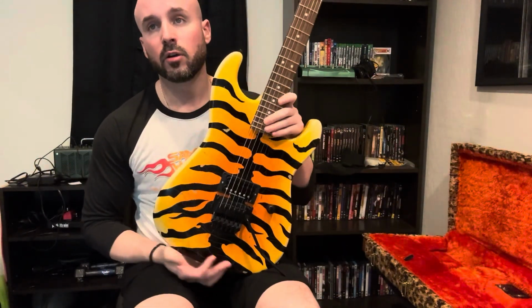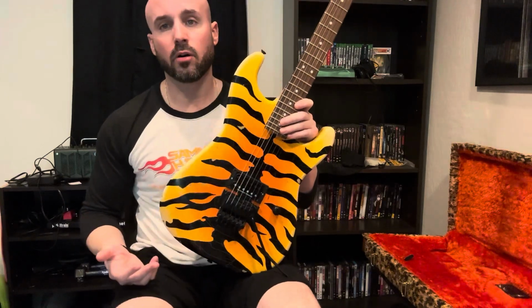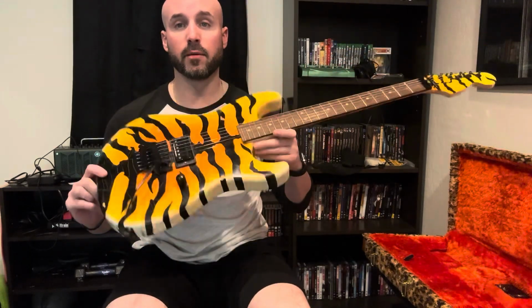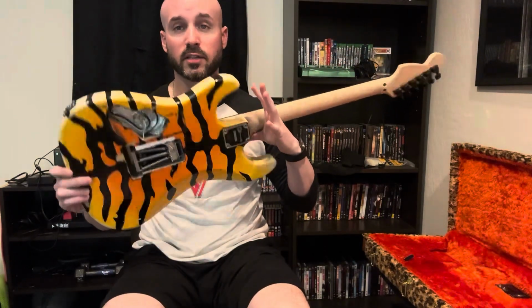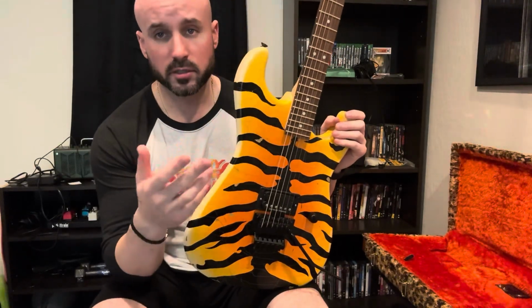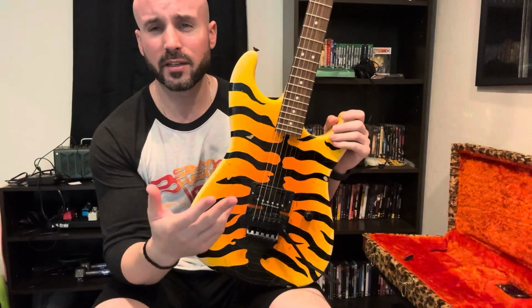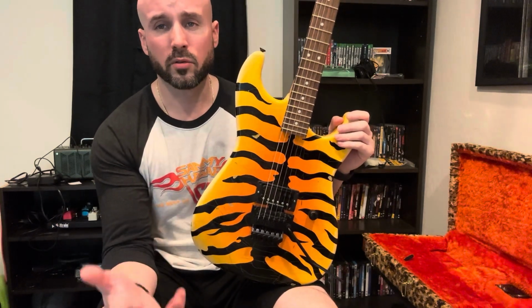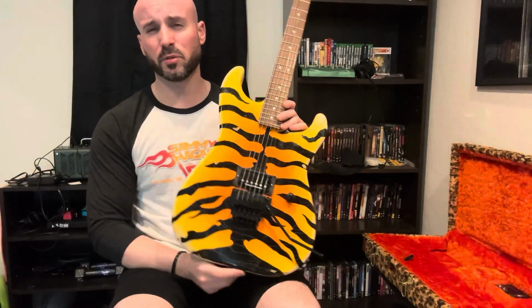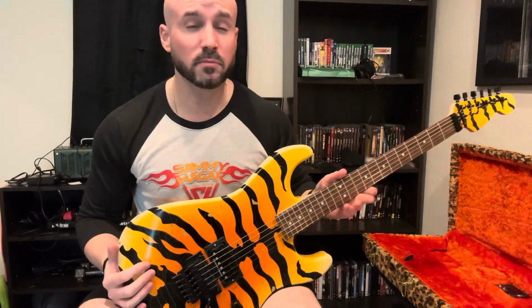So I am not a George Lynch aficionado. I love oddball looking guitars more than the flamboyant ones that really stick out and this and that. But I was always a fan of George Lynch's Tiger guitar. I'd seen it before, didn't necessarily associate it with him or who he played with, but I just knew this guitar existed. I had seen similar prints on guitars, and I was like, man, that just screams badass to me, and I need to have that.